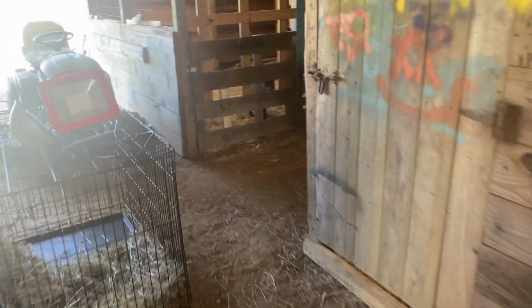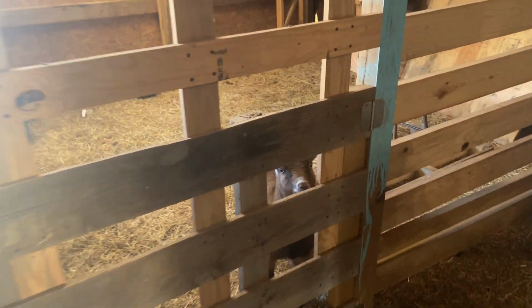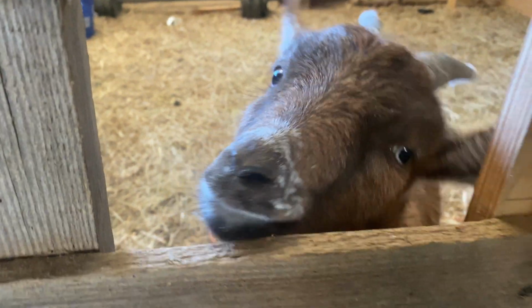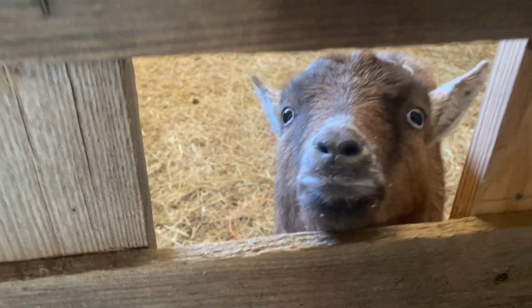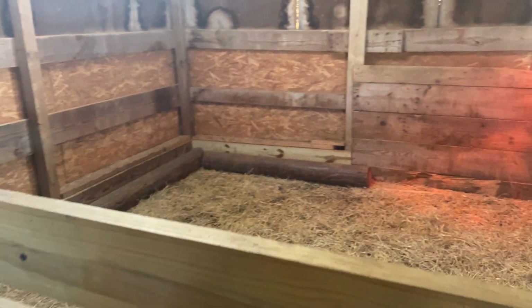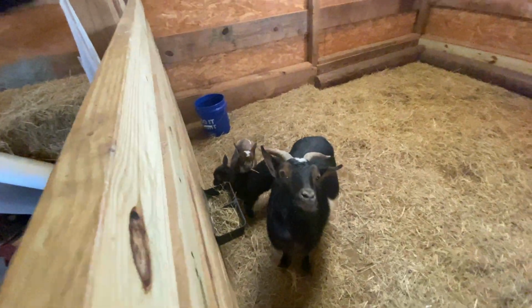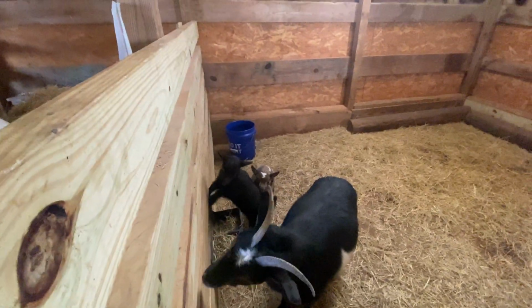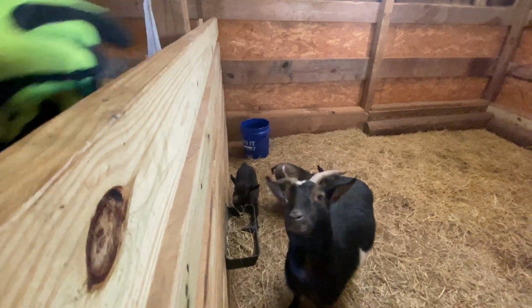We got all them fed. My camera's fogging up underneath it, but just to let you see right quick. Hey, Flower, sweet baby girl. Yes, I know it is chilly out here, but you got enough hay and everything, so I think you'll be just fine. Then again, our babies are over here. Mama's doing fine. I just got through breaking all their water. Oh, well, breaking the ice in the buckets over there.